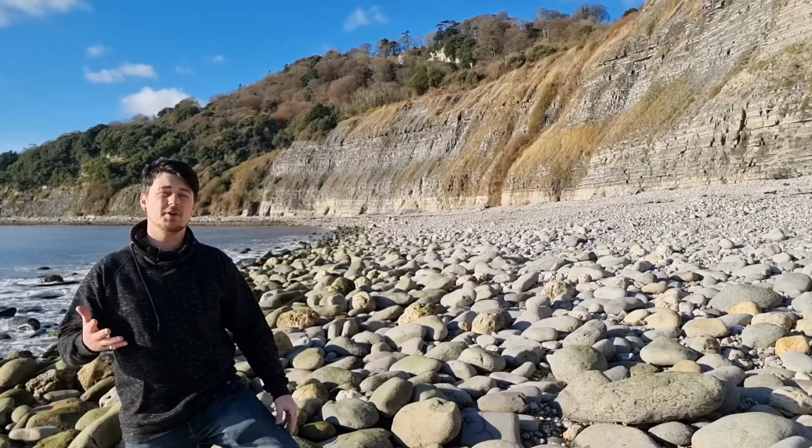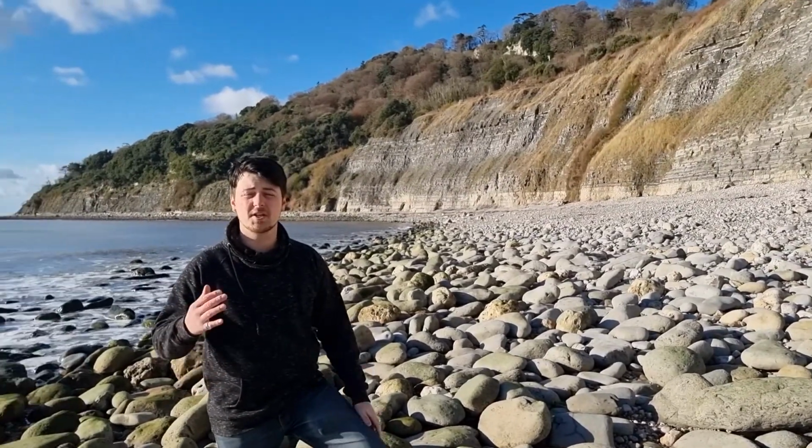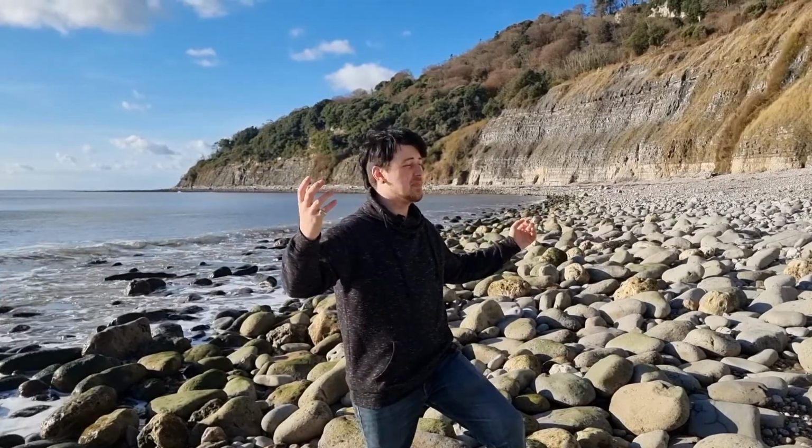Now the Triassic period ended about 195–200 million years ago, and for the majority of the Triassic in the UK would have been vast deserts. But as the continental crust started stretching out, the continent started to sink in the middle, and that meant that the ocean started coming in.